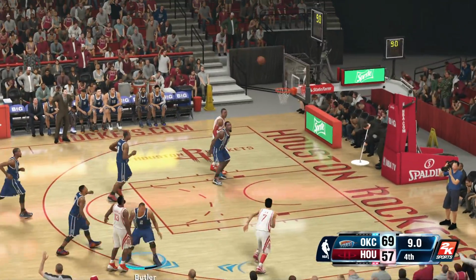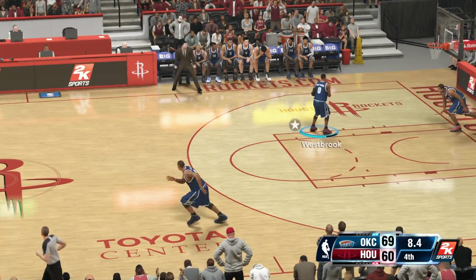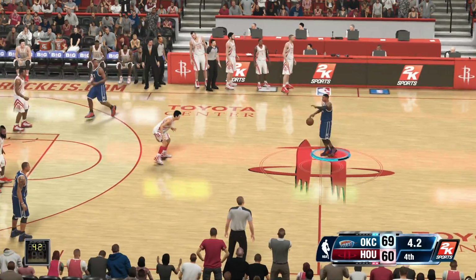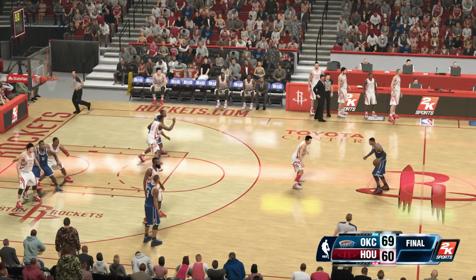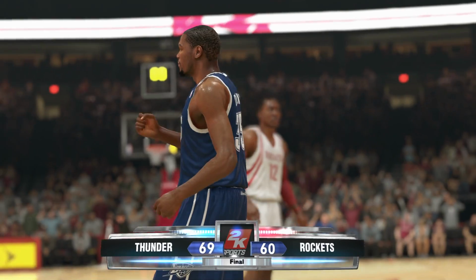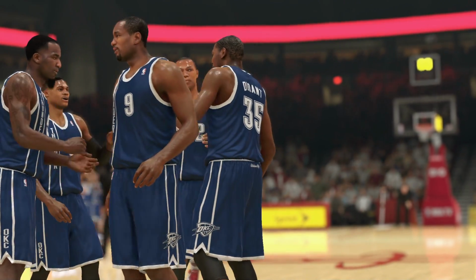From deep, Harden. Good. Harden's got 31. Now here's Westbrook. So it's Oklahoma City picking up the win. They pulled off this win, Clark, with respectable performances on both ends of the floor. Yeah, I think it was just really a nice overall effort, Kevin.